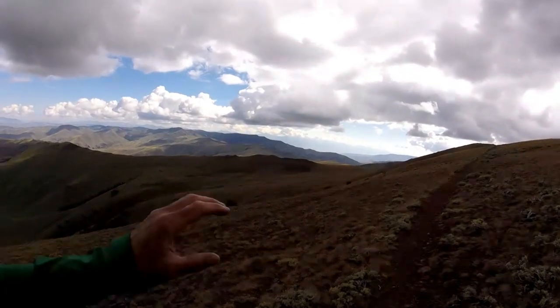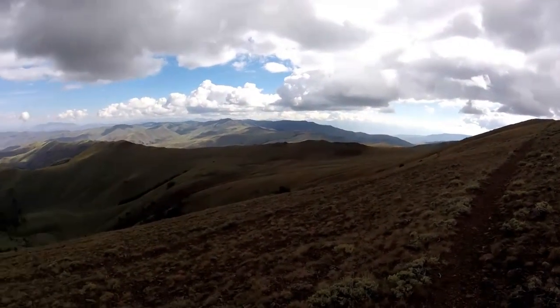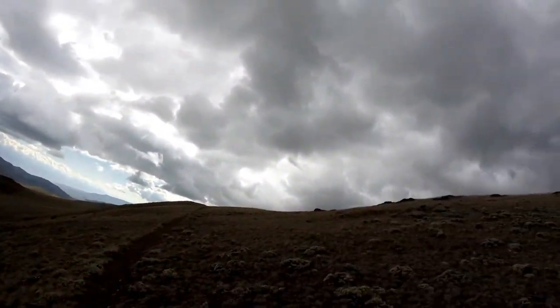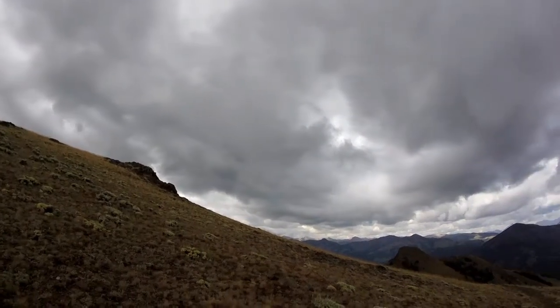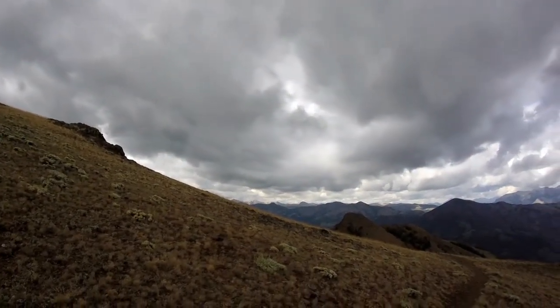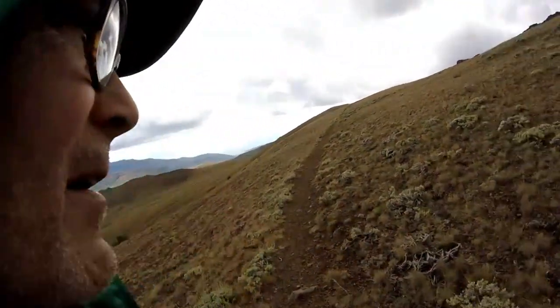Wow, it's pretty amazing up here. Quite exposed to any strikes that might occur, and it's just a chance I'm taking. I have to keep going now. And this is about what I expected.